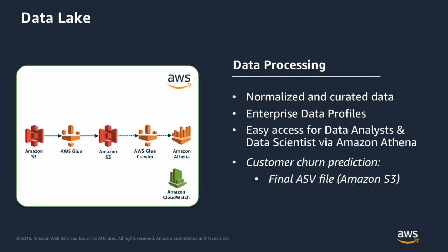The second step is the data processing. For the data processing, we normalized and curated the data. We have data engineers who create something called the enterprise data profiles, which allows for consistent use of the data. Everyone accessing the same tables has the same view of a contact, the same view of an account, the same view of the customer. It allows easy access for data analysts and data scientists via Athena.